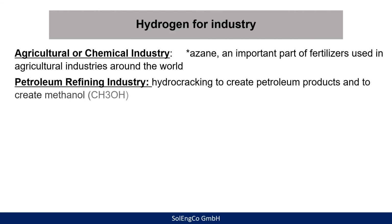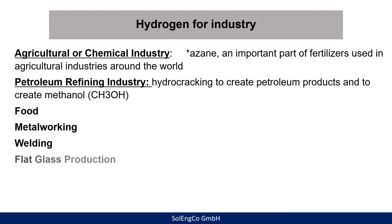Petroleum refinery industry: hydrogen is commonly used in hydrocracking to create petroleum products, including gasoline and diesel. It is also used to remove contaminants like sulfur and to create methanol. Other common industry applications of hydrogen are food, metalwork, welding, flat glass production, electronics manufacturing, and medical.